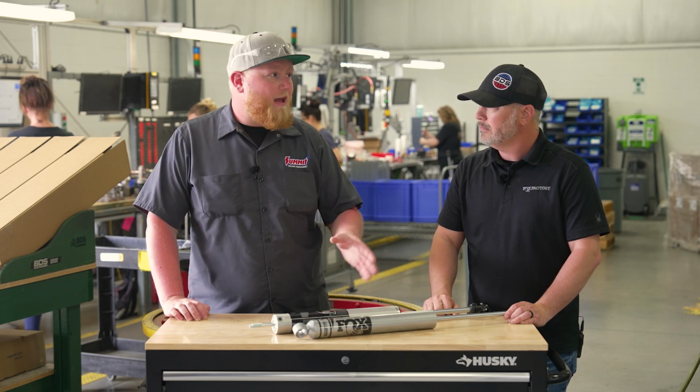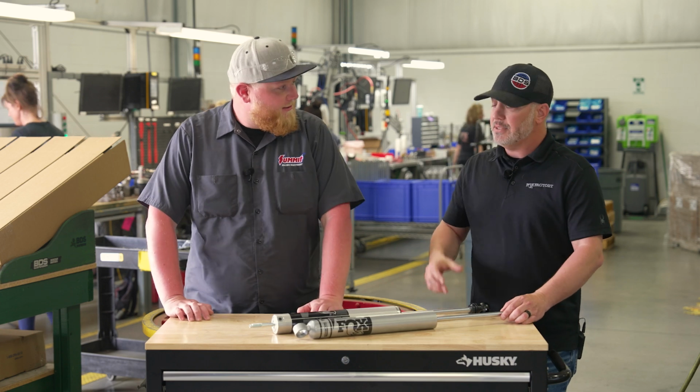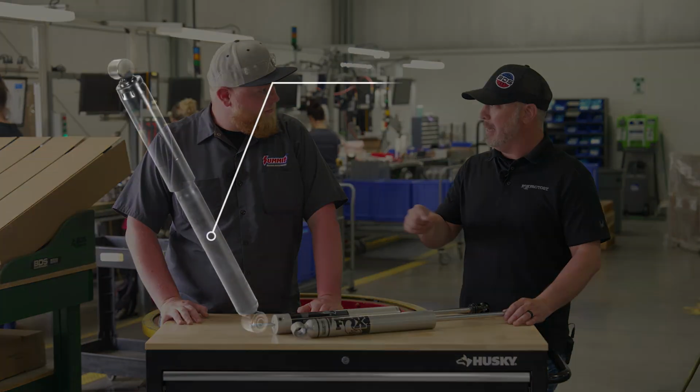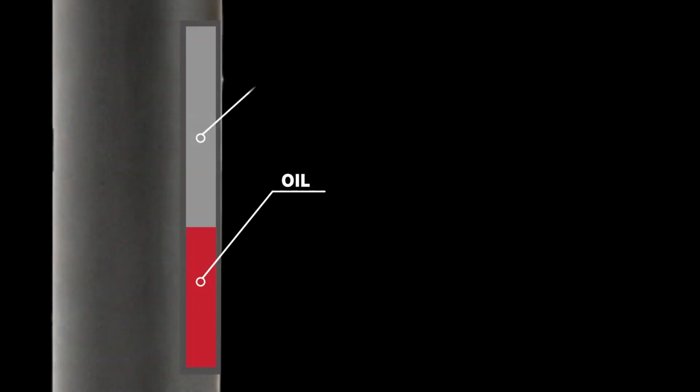And do you wanna explain the internal floating piston technology to the folks outside? Sure, yeah, so when you think about a standard shock, actually a standard shock's hard for me to describe. It's a twin tube design. Everything's mixing together, gas and fluid. We're hoping they stay apart, but they're mixing together, and they're just kind of doing what they can do.